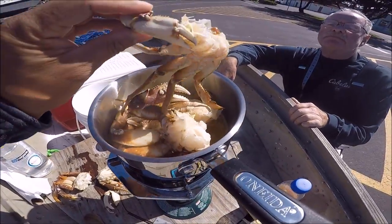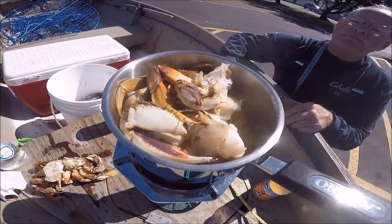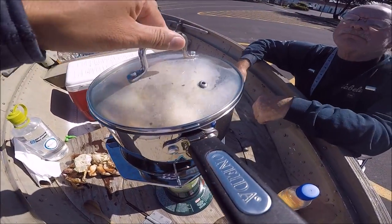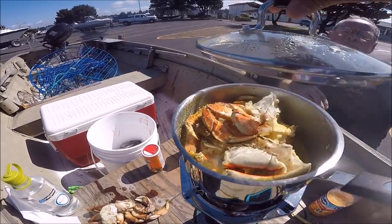Is it all going to fit? That is a lot of crab there. So that's the first batch. Now we're going to cover it, and we're going to go 15 minutes. Okay, so that's where we're at. Halfway through right there.